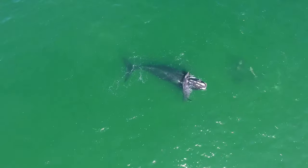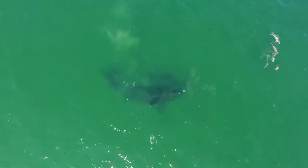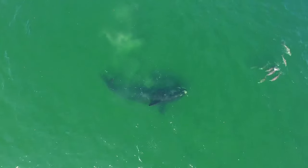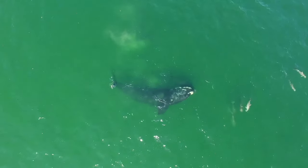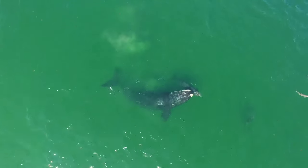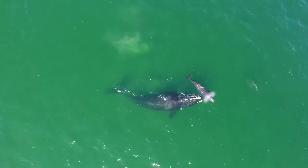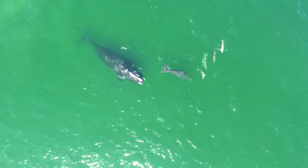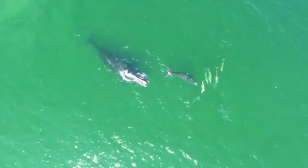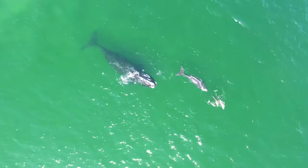This South Atlantic right whale mother and calf provide a wonderful study. In this amazing moment, the whales are approached by a school of Adriatic dolphin, and the baby calf is pushed forward by the mother to meet and greet the curious playmates. New friends are made between species off the coast of South Africa.